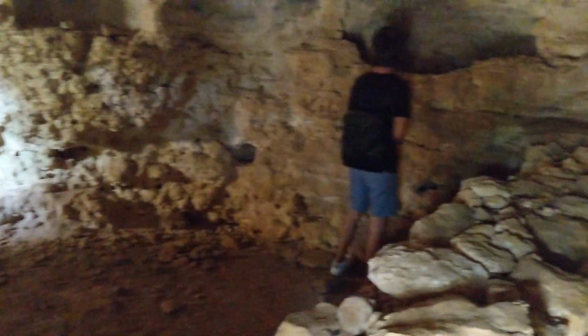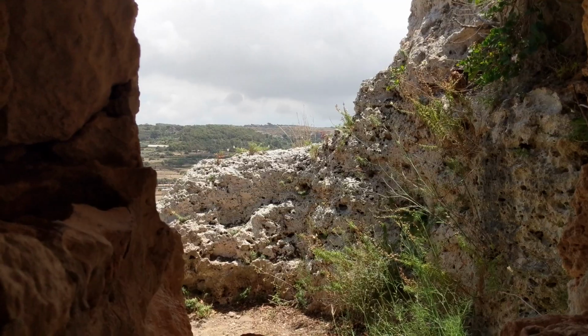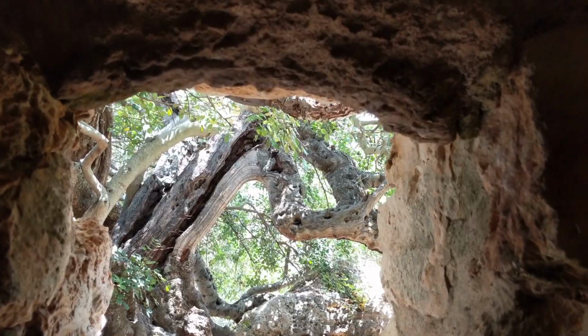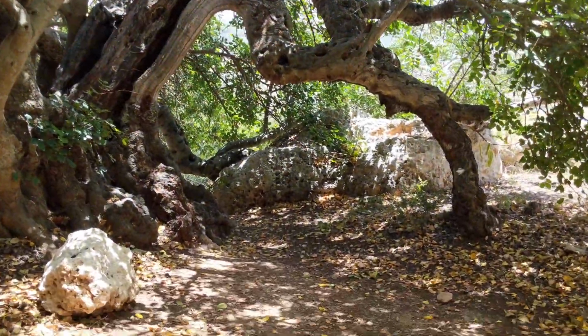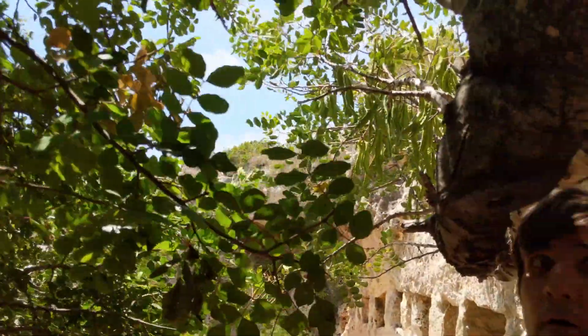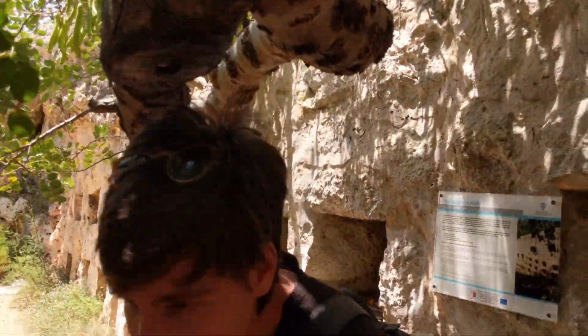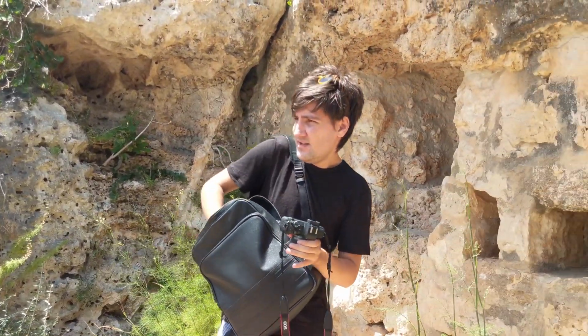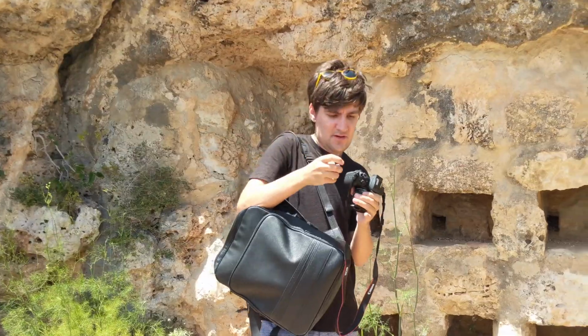Wow, this is a huge cave again. This is a nice place to hide from rain. We're with the oldest tree again. Almost hit my head again. Respect the tree, bro. Respect it. My card is full, but luckily another one. We're ready to go.